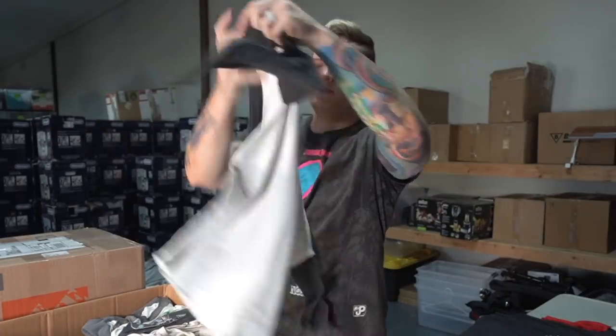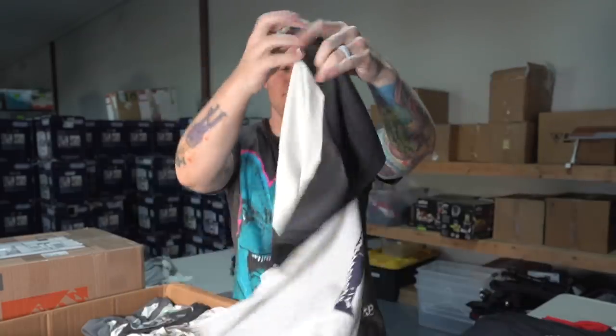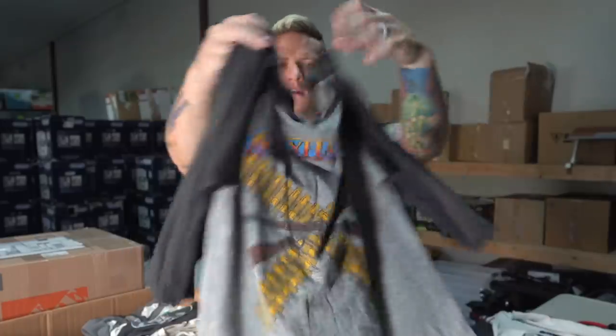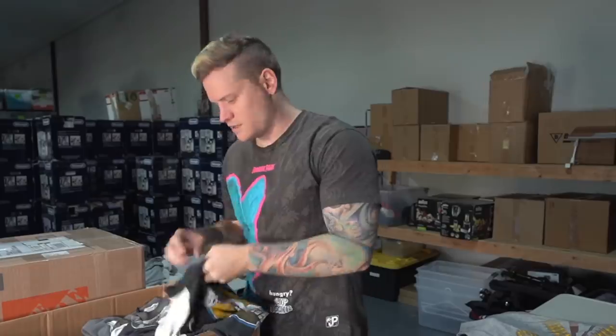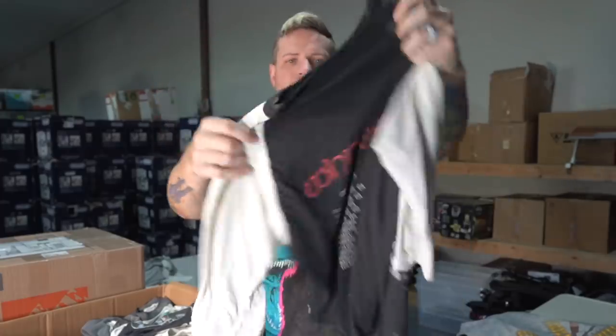Yeah. Another random Kiss shirt. It's an interesting one. Yeah. Got a Molly Hatchet. That's kind of cool. Molly Hatchet, No Guts, No Glory, 1983. Oh, nice. We've had this shirt a few times. A little Whitesnake. 1987 tour shirt.